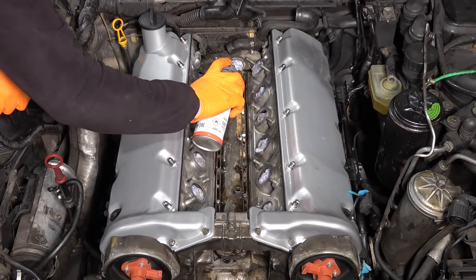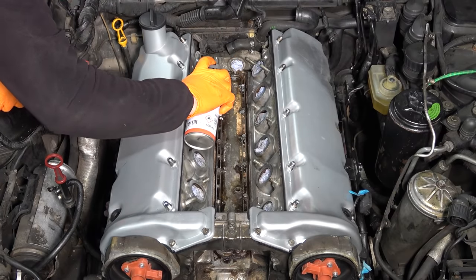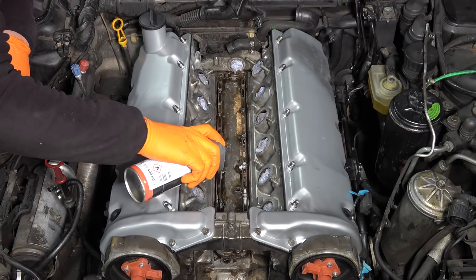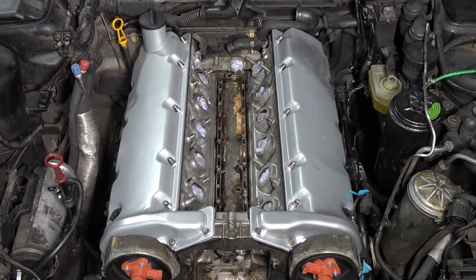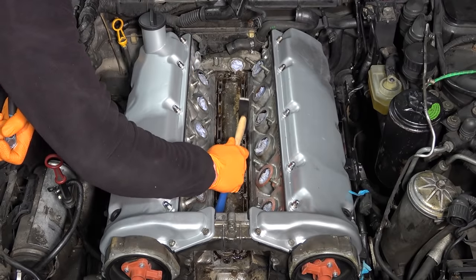These bolts are known for corroding and snapping when you try to undo them. So we're gonna go slow, tap them with the hammer, and hopefully all of them come out in one piece. Because if one of them snaps, it's gonna be a really bad day. We're gonna give them a few love taps.